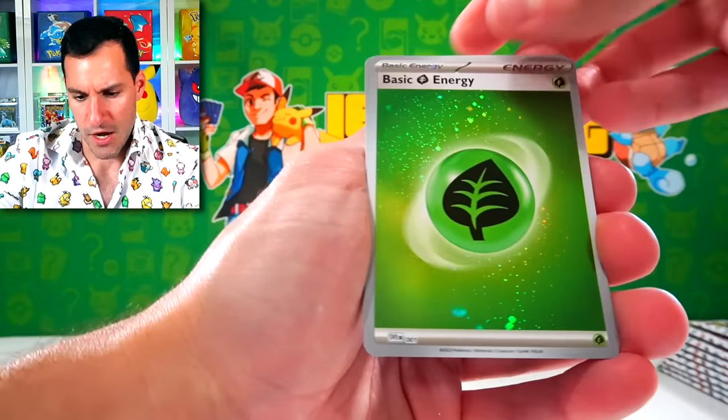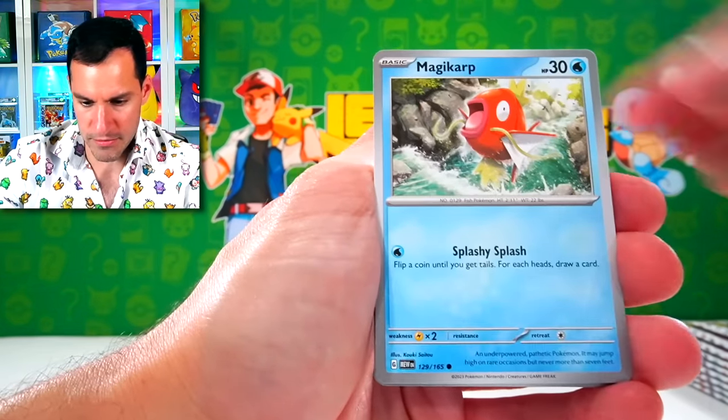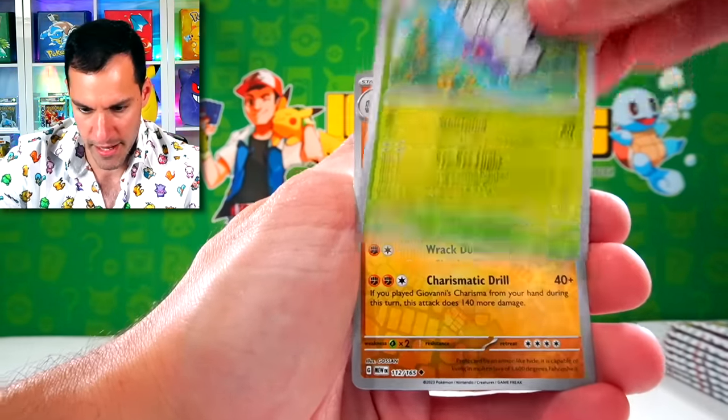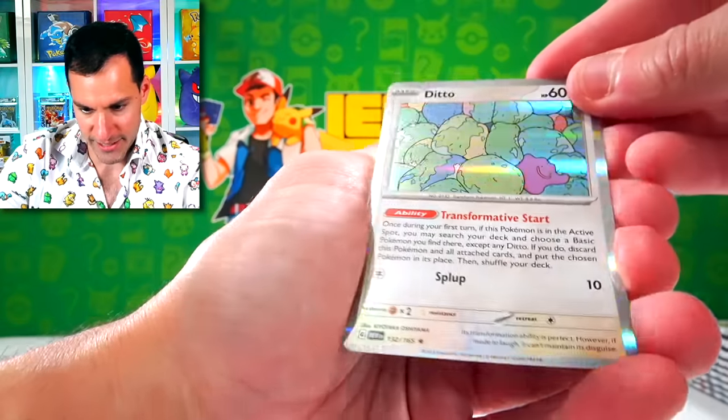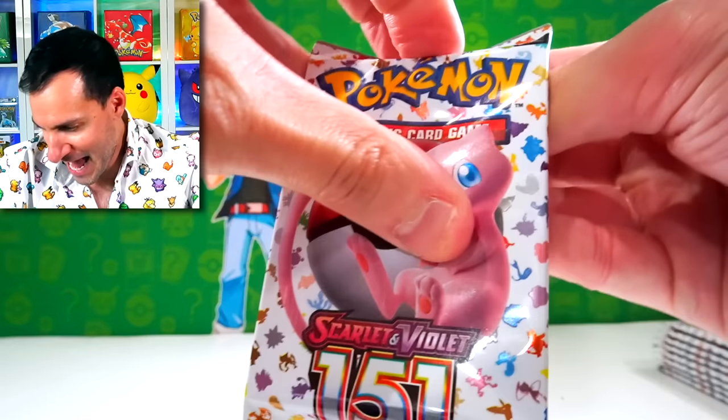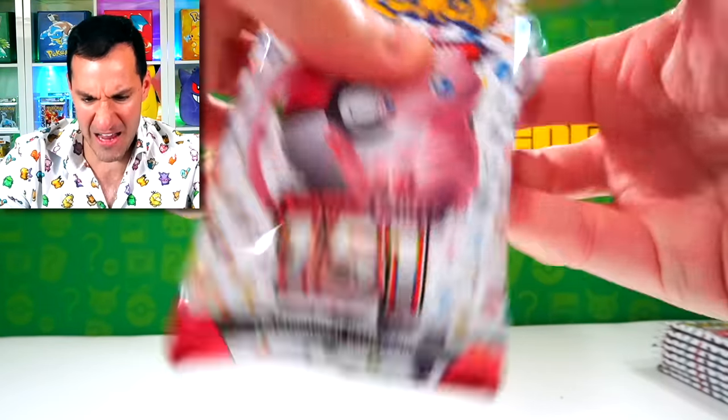Fighting energy. Oh, got a leaf. Have pulled that one two other times, I believe, at least. Pinsir, Bill's Transfer from AOL Mail. Rhydon and a holographic Ditto. That is such a cool looking card. I will admit that. Moving on.